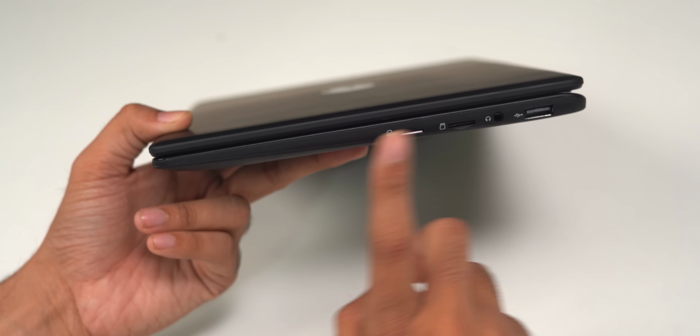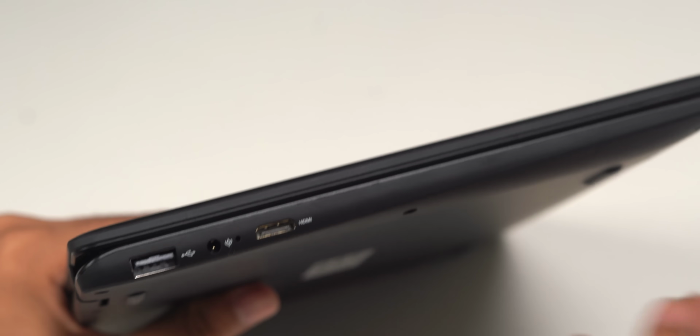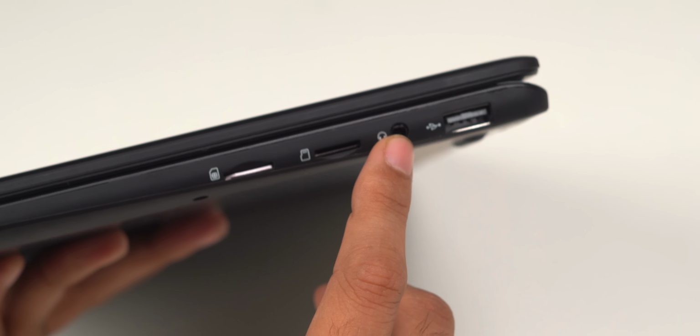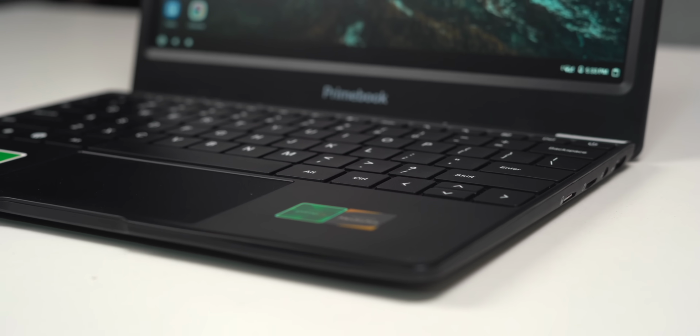Other than this, you get all the necessary ports. On the left, you have a USB port, the charging port, and an HDMI port. On the right, you have another USB port, 3.5mm headphone jack, micro SD card slot, and finally a SIM card slot.